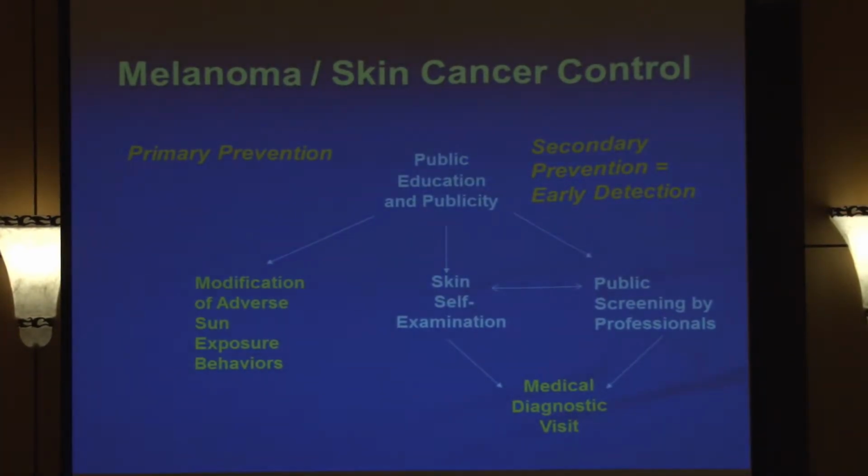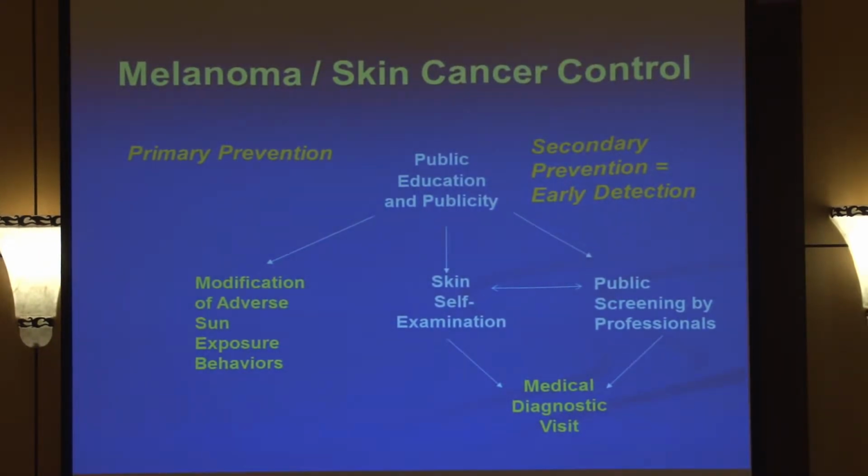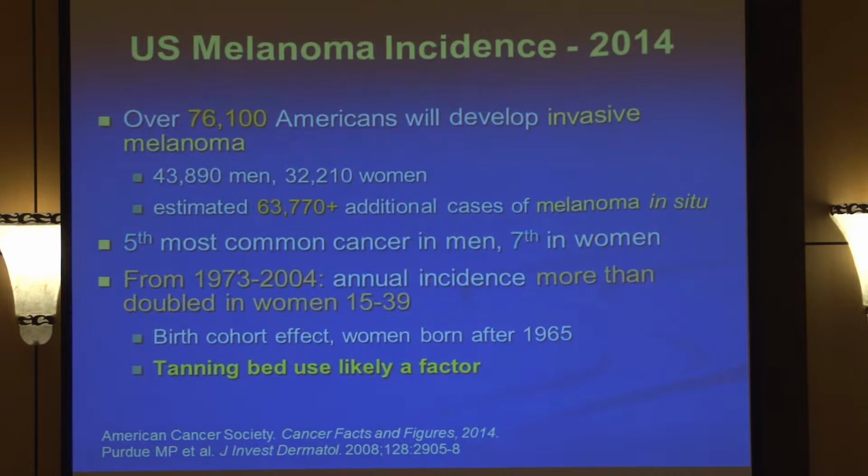Okay. When we talk about melanoma or skin cancer control, we're really talking about primary prevention, which is aimed at reducing harmful sun exposure in individuals, and secondary prevention, which are our early detection strategies aimed at enhancing the skin exam by both patients and by their practitioners to result in a medical visit where a thinner, more curable melanoma is detected. Right now in 2014, we'll see over 76,000 cases of invasive melanoma.